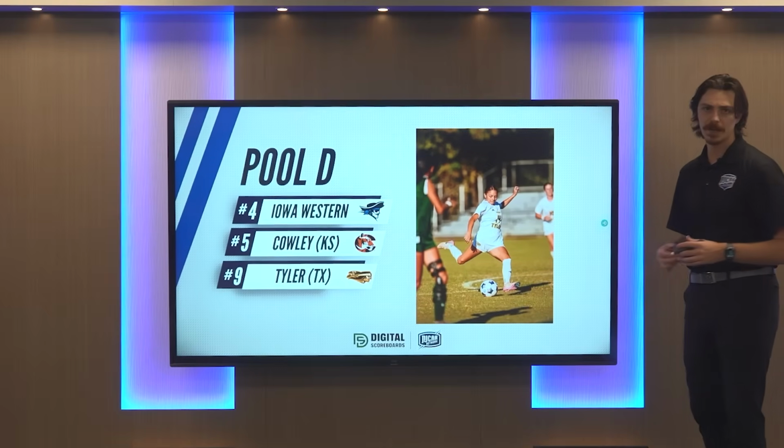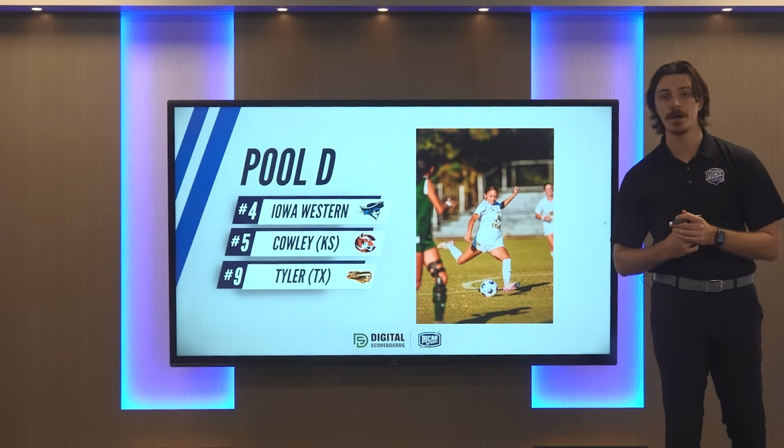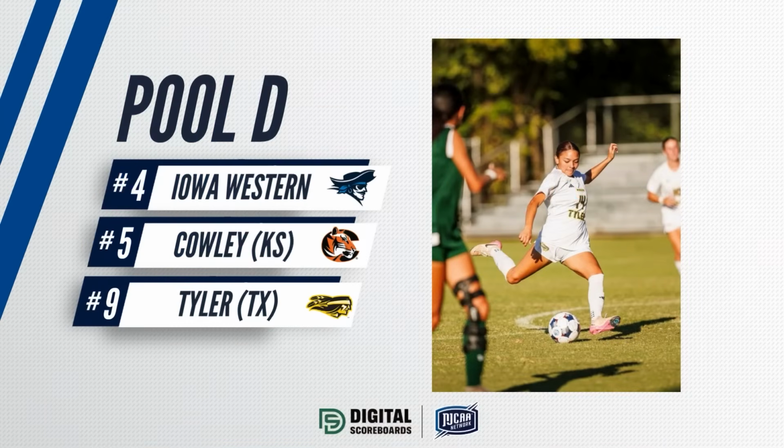The path through the playoffs was a tough one, required a win on PKs over Blinn, tight games with scoring in the first half against Navarro, Trinity Valley, and Ranger College. The Apaches have 499 shots in 21 games played this year. That's second most in that category. So are you kidding me with Pool D? We've got Iowa Western, Cowley, and Tyler. Those are 3 marquee programs that are going to duke it out, and this whole field is looking fantastic.